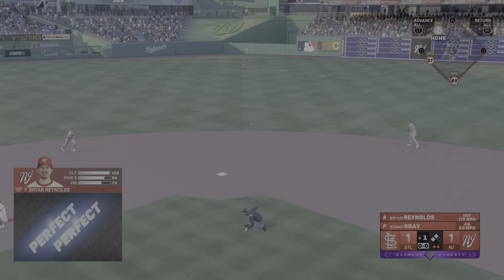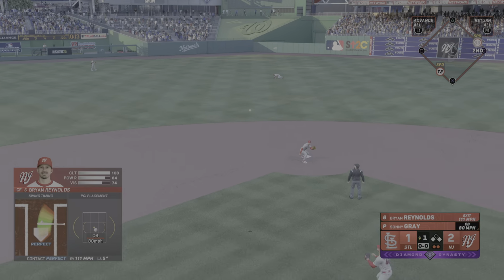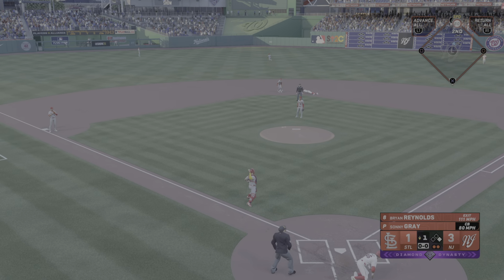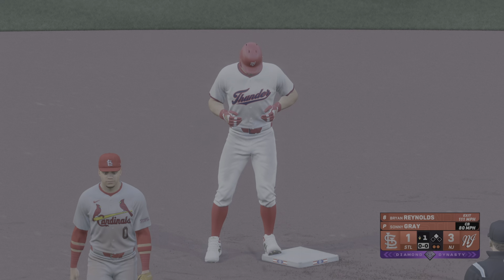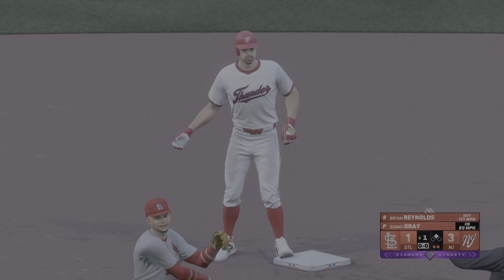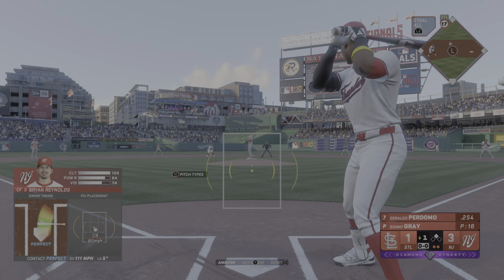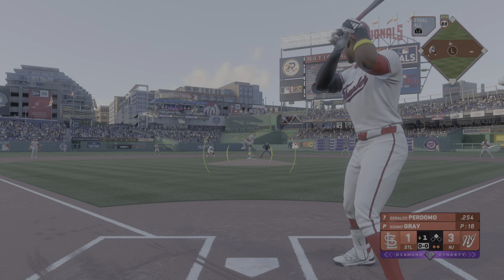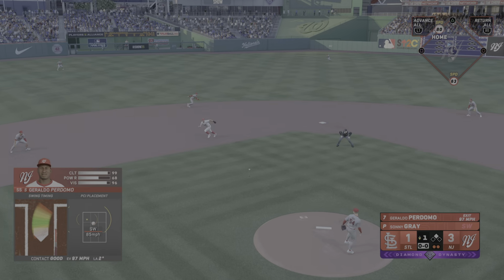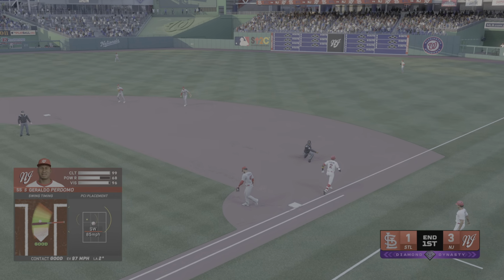Ryan Reynolds here. Base hit, 1 run is in. The throw home. In there, he's safe. So runner at second, 2 down. Perdomo, the next to hit. Up the middle, nice grab. The throw, they get the out, and that'll do it.